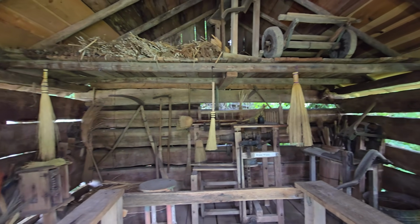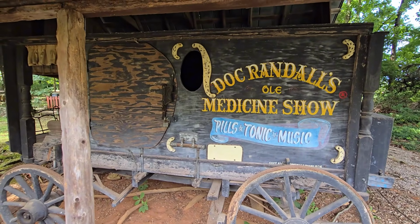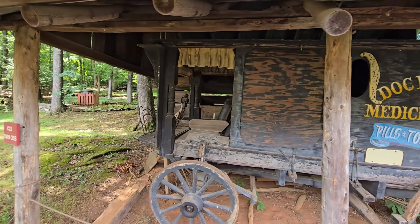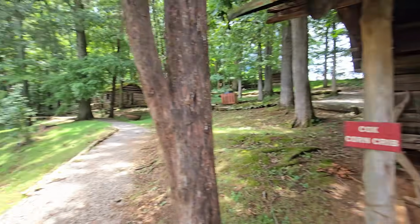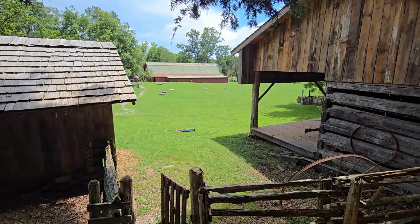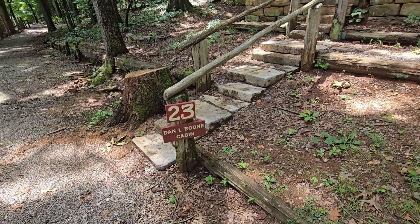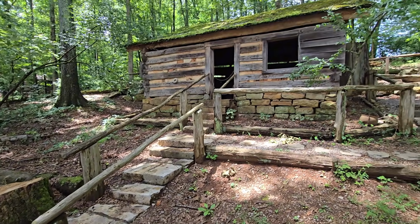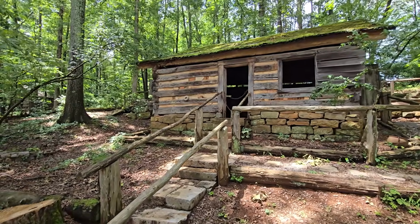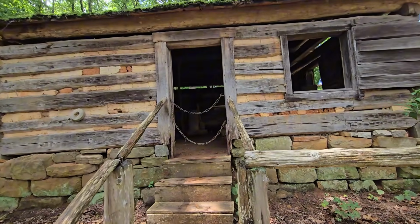Oh, this is where they make brooms. Ooh, a medicine show, Dawn. Oh my gosh. You can get some pills, some tonics. Pills and tonic and music. Oh, there's just a peacock laying around. So they have the Daniel Boone cabin. I don't think it's the Daniel Boone cabin, but I don't know.